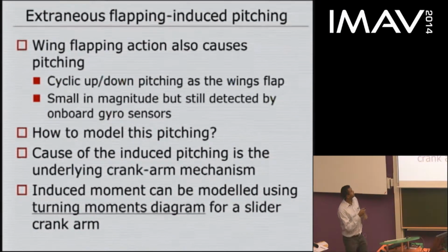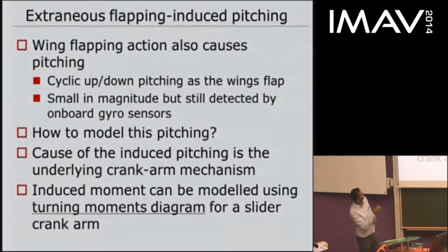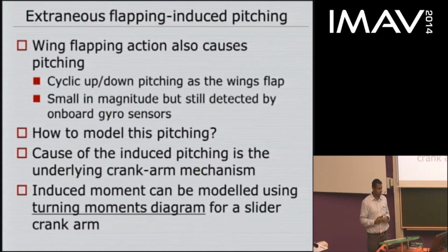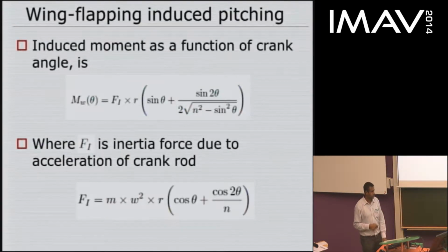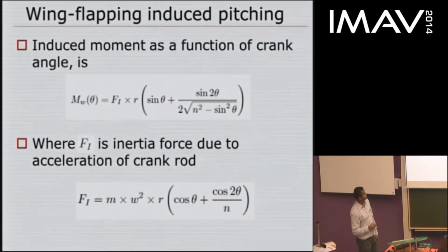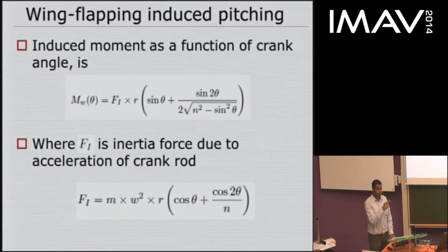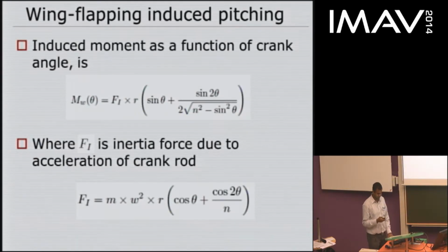We can model that pitching by examining the mechanism that causes the flapping wing, and that is the crank arm mechanism. For the crank arm mechanism, there is a diagram known as a turning moments diagram, which is a representation of the moments that are caused as a function of the crank angle. The induced moment is given by this expression, and the inertial force is given by a separate expression. This can be used as a guide to model the extra pitching that is created.